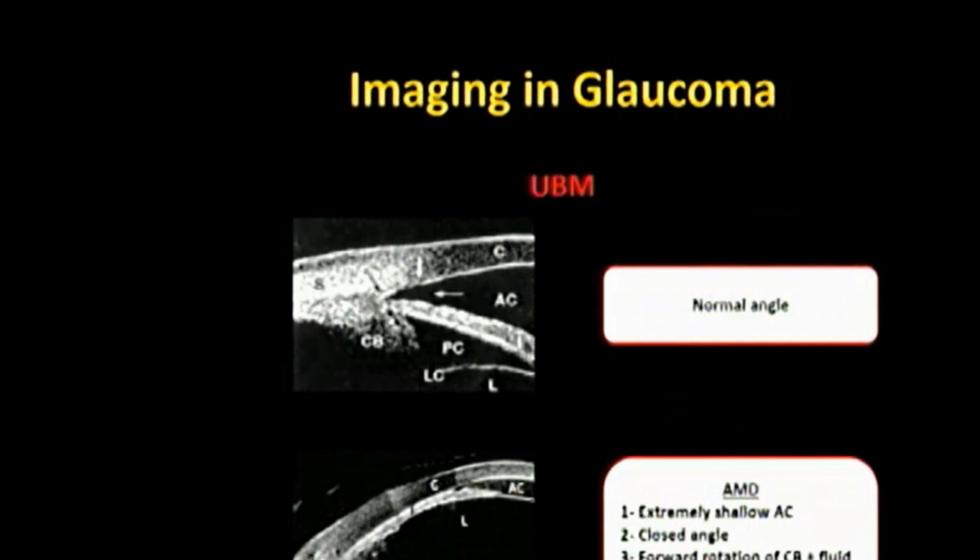It can as well help you in evaluating patients with aqueous misdirection. So what will happen in aqueous misdirection? You will have a shallow anterior chamber, a closed angle, forward rotation of the ciliary body, plus fluid in the suprachoroidal space, which can or cannot be present. So it's not necessary to have fluid in the suprachoroidal space. The ciliary body normal position is like this, right? But because of the force by the aqueous and the posterior pushing mechanism, you will have anterior rotation, or what we call medial rotation, of the ciliary body. So it's going anteriorly.